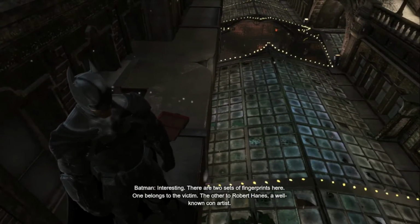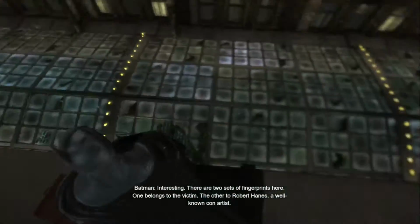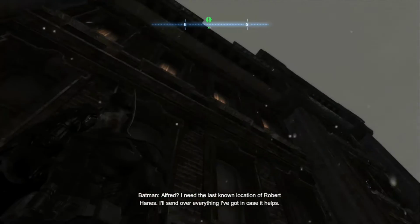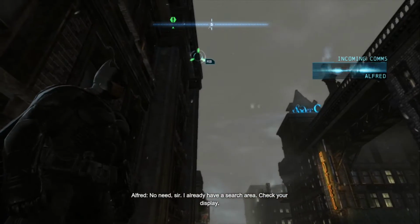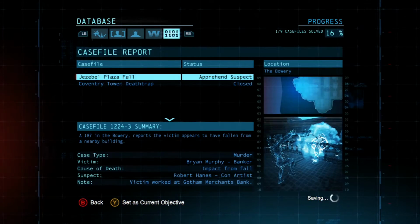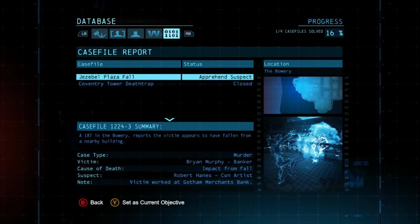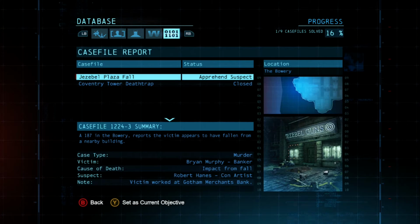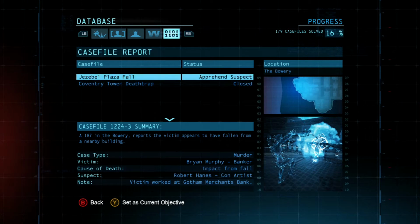Interesting. There are two sets of fingerprints here. One belongs to the victim, the other to Robert Haynes, a well-known con artist. Alfred, I need the last known location of Robert Haynes. I'll send over everything I've got in case it helps. No need, sir. I already have a search area. Check your display. Okay. Jezebel Plaza Fall apprehend suspect. Murder on Brian Murphy, banker, impact from fall. Con artist is Robert Haynes. Reports of the victim appears to have fallen from a nearby building.